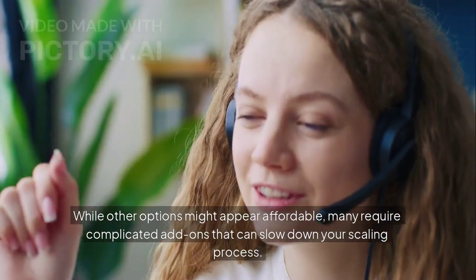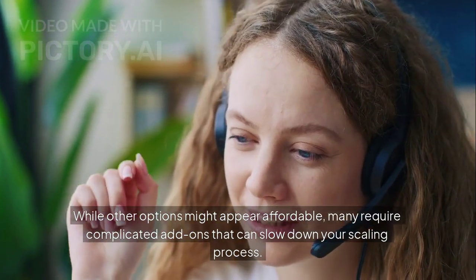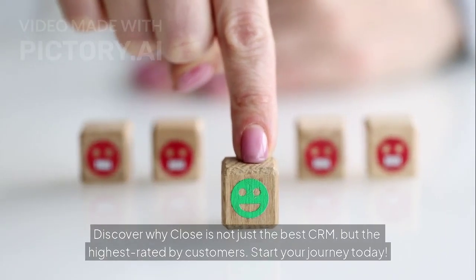While other options might appear affordable, many require complicated add-ons that can slow down your scaling process. Discover why Close is not just the best CRM, but the highest rated by customers.